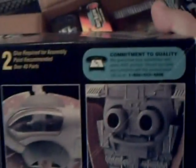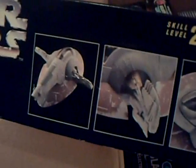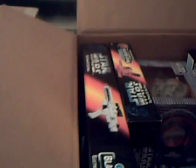So, this was the only one of these models that I found at the time. I decided I was not going to put it together, but I think I'd either already peeled the shrink wrap off or it had gotten damaged somehow. Over 40 parts. Oh, so let's keep rolling here.